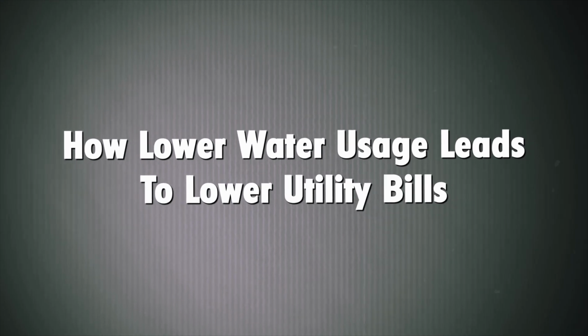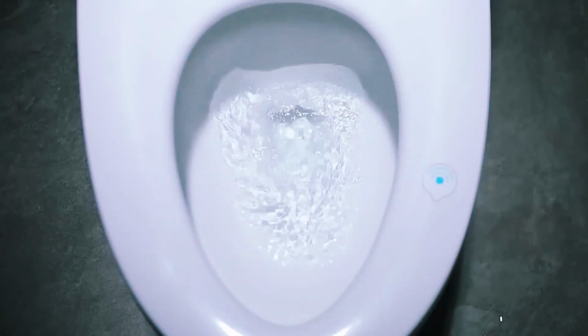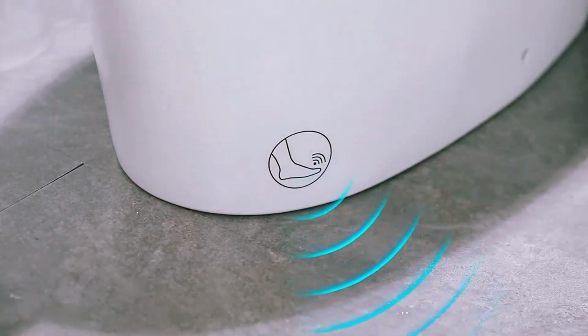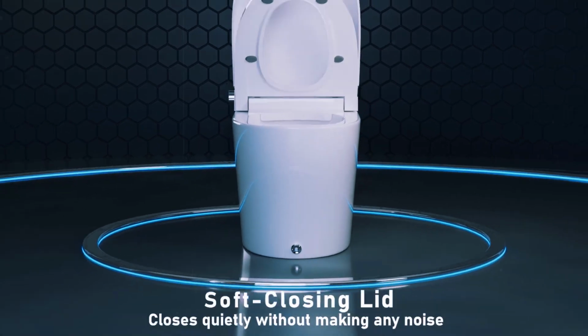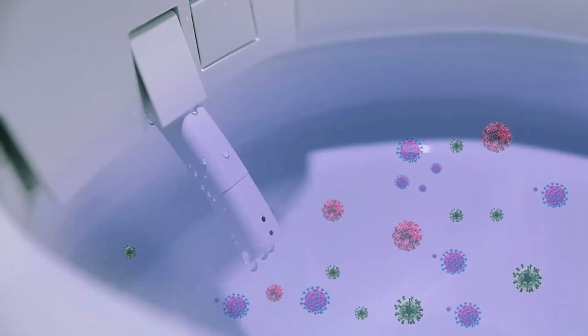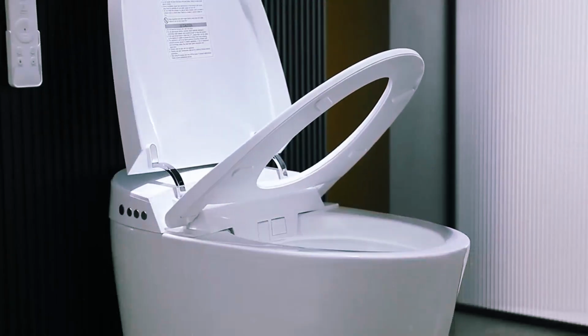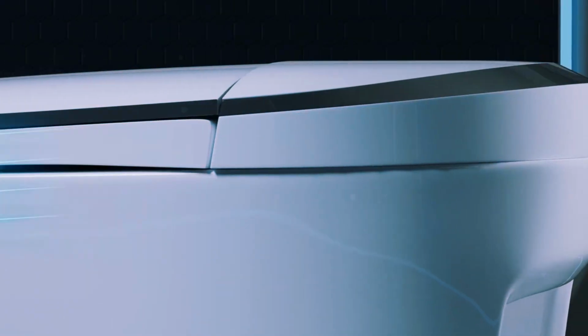How lower water usage leads to lower utility bills. The less water you use, the less you'll pay for it. It's simple. Fewer flushes, fewer gallons, lower water bills. For an average family of 4, switching to a tankless toilet could save up to 4,000 gallons of water each year. Over time, this translates into substantial savings on your water bills, often offsetting the initial investment in the toilet itself. But the savings don't stop there.